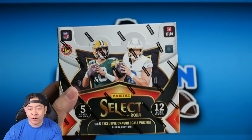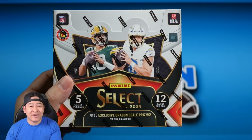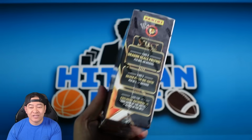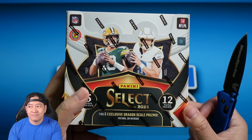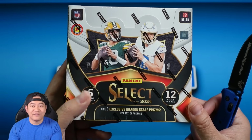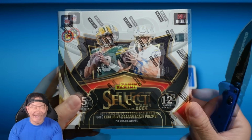So these coming in for almost as much as a hobby box. I would say around $800 right now on the secondary market, which is crazy. They basically just handed anyone that has a bot $650 per box if they were able to get it. All right, here we go.